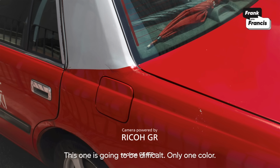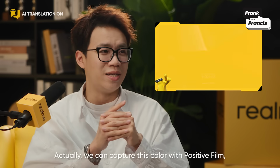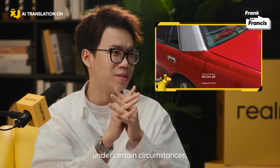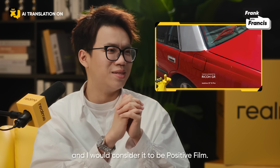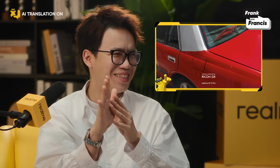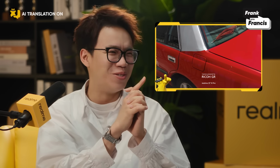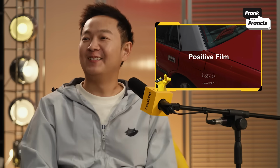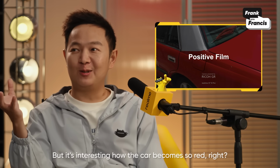Okay. What about this one? This one is gonna be difficult. Only one color. Actually, we can capture this color with positive film, but negative film can also capture this color under certain circumstances, and I would consider it to be positive film. Okay. Wait a minute. I think this is a negative film. Okay, you guys, it's negative. Okay, let's see. Positive film. Okay, we're wrong here. It's interesting how the car becomes so red, right?